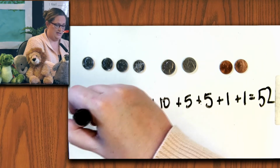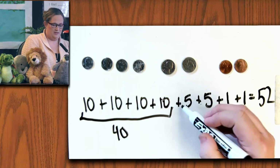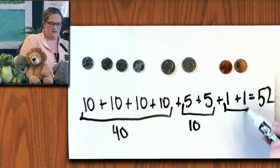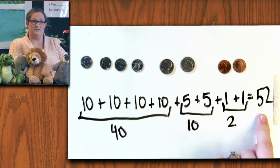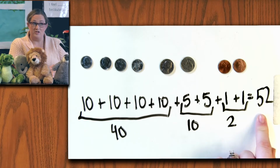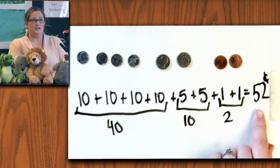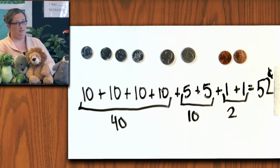I know that this right here is 40. I know that this right here is 10. And I know that this right here is 2. And 40 plus 10 plus 2 is 52. Did you get 52 cents? It's important to put the cent sign because we're not talking about 52 chocolate chips. We're talking about money, right?